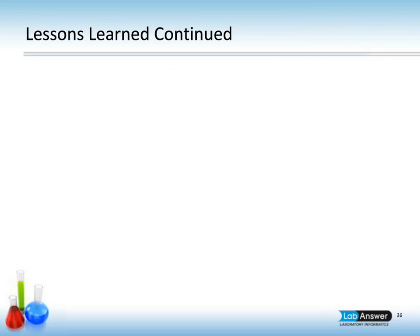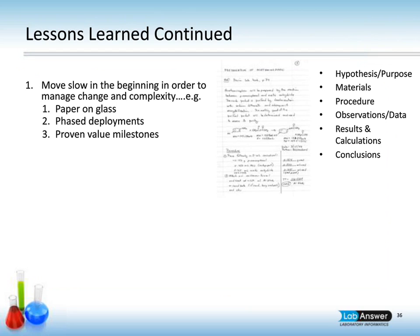Some more lessons learned: move slow in the beginning in order to manage the change and the complexity. If you're in a paper notebook situation today, there's a really good chance you just want to take that paper notebook and put it in an electronic format, so like paper on glass. You want to phase your deployments. You want to maximize your adoption. So you want to pick the right teams that are going to allow you to build momentum as you deploy out to other groups, whether within the same facility, with other facilities, or even around the world. We get involved with deployments that can be up to 50 sites around the world. So these are big changes.